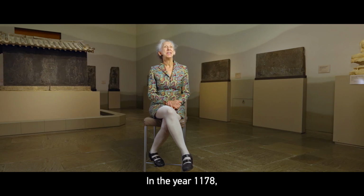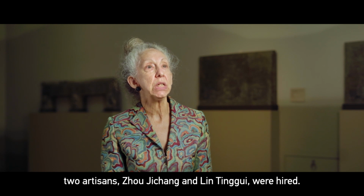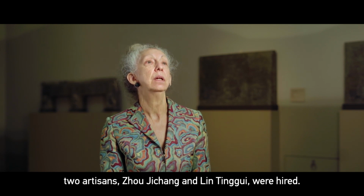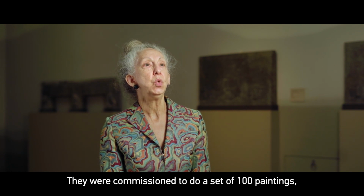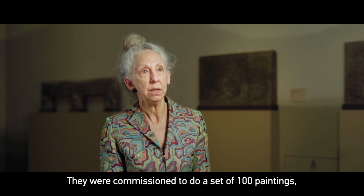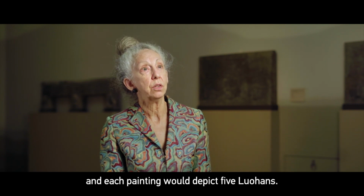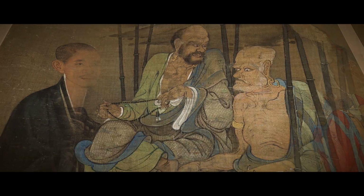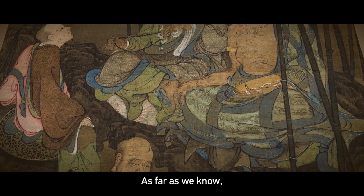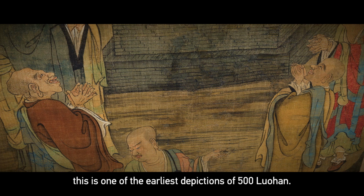In the year 1178, in the early part of the Southern Song dynasty, two artisans, Zhou Qichang and Lin Jingui, were hired, they were commissioned to do a set of 100 paintings, and each painting would depict 5 lohan. As far as we know, this is one of the earliest depictions of 500 lohan.